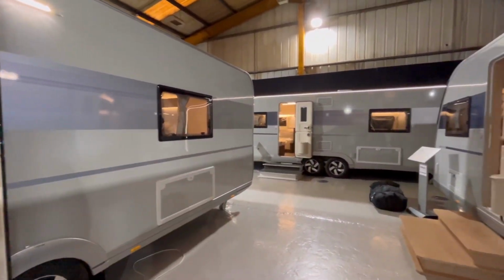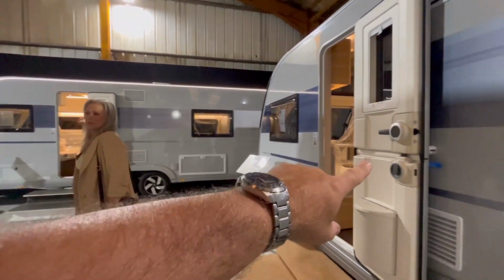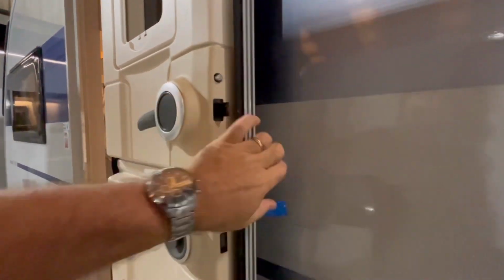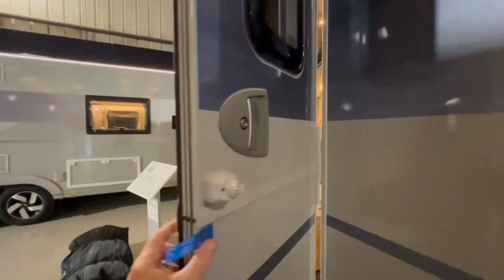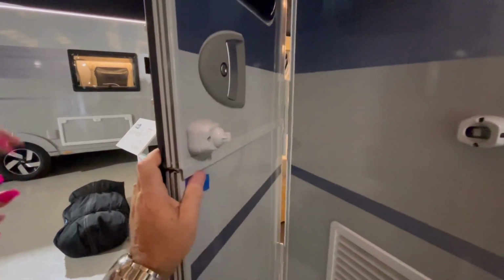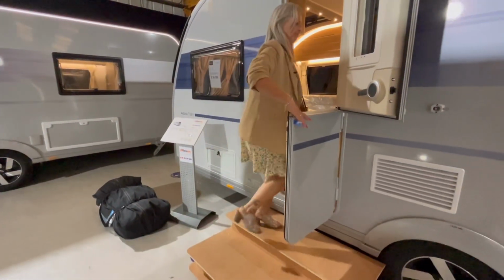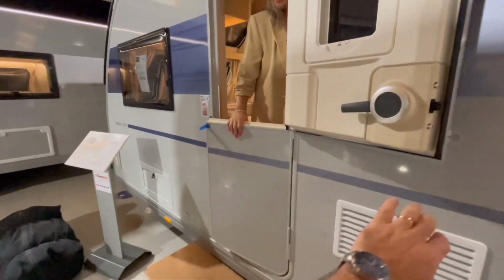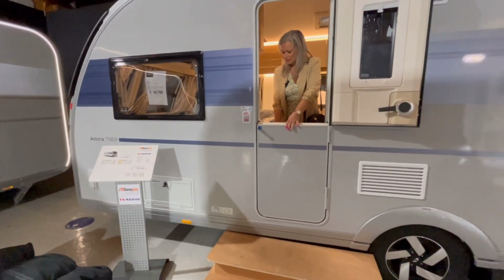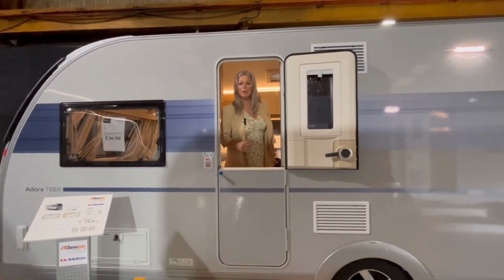So, have we looked in twin? I'll show you. Oh, by the way, look at the doors. Stable doors. So that's your lock. Look at that, that's handy. If you've got a dog and you want to keep him in, like if we got Buster, stop him running off, keep that shut. Or kids, keep kids in. I like that. And they all seem to have got them.